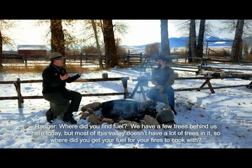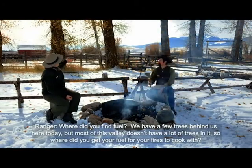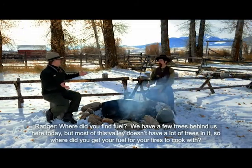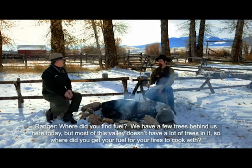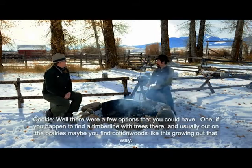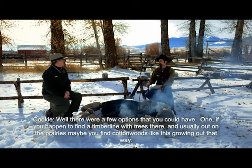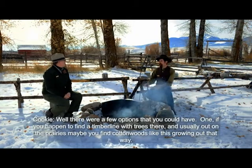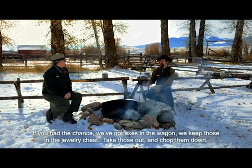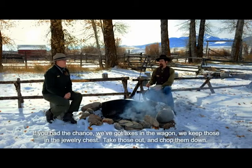Where did you find fuel? We have a few trees behind us here today, but most of this valley doesn't have a lot of trees in it. So where did you get your fuel for your fires to cook with? Well, there are a few options. One, if you happen to find a timber line with trees there, and usually out on the prairies, maybe you'd find cottonwoods like this growing. If you had the chance, we've got axes in the wagon. We keep those in the chest. Take those out and chop it down.